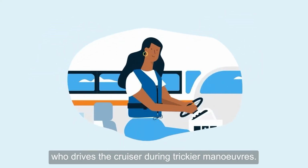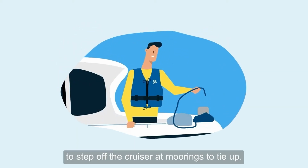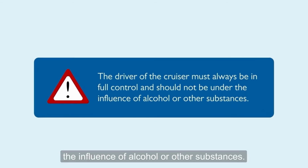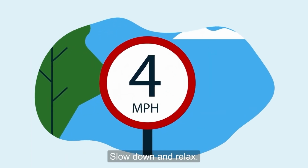It is good to plan roles for everyone in your party. Who drives the cruiser during trickier maneuvers? Who is the fittest person to step off the cruiser at moorings to tie up? The driver of the cruiser must always be in full control and should not be under the influence of alcohol or other substances.